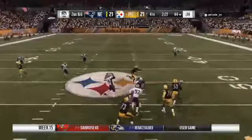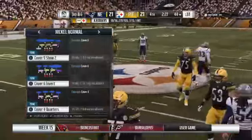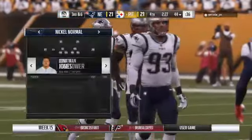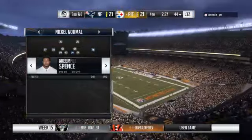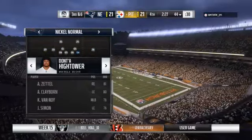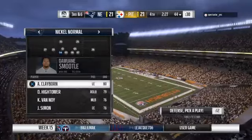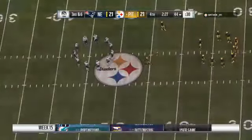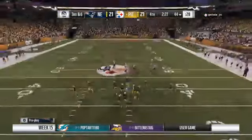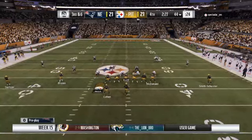Now they'll throw with Rodgers. He almost had it. The big D lineman nearly had an interception. Instead, it falls down incomplete. One of the bigger plays in the game thus far, and the crowd getting into it as we come up on a big third down.